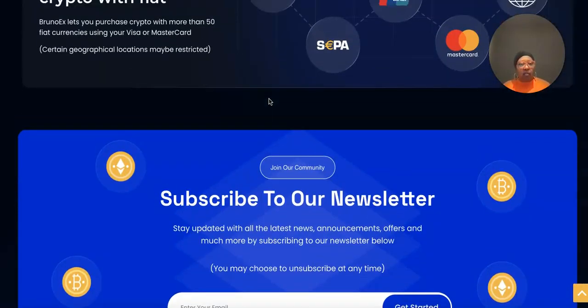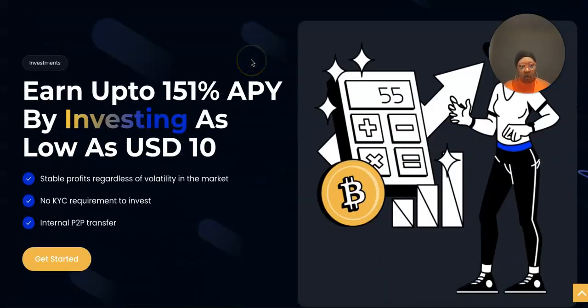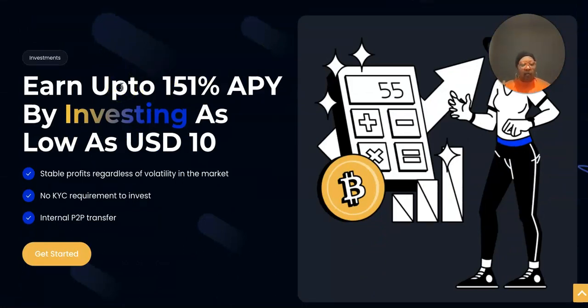Now, I got started with them because I've used that, but I got started because of this. They have these investment plans on how you can earn crypto rewards. Crypto in, crypto out. For their withdrawal, the coin of choice is USDT BEP20. So I saw these plans. You can earn up to 151% APY by investing as low as $10. Stable profits regardless of volatility in the market. If you think about USDT, that's a stable coin. No KYC is required for investments. And they also offer internal peer-to-peer transfer. If you want to transfer crypto to someone that signed up using your link, you can do that.